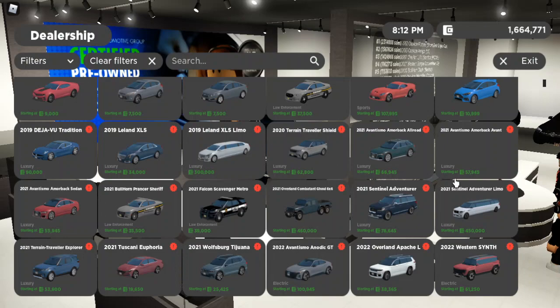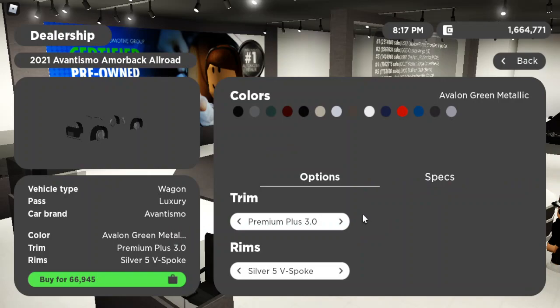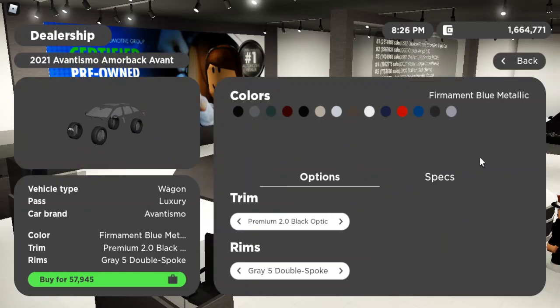We have a... Oh! This is the Audi A6. This is the Audi A6 Avant. No, this is not the Avant. But this is an A6 hatchback, I believe. Prestige, black optics. So yeah, this one's overall not that bad. Now over here, we have the 2021 Audi A6 RS6 Avant within one of the trims.